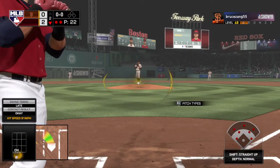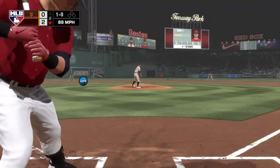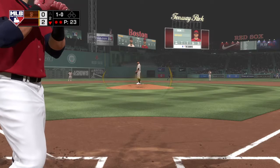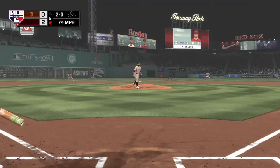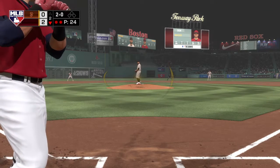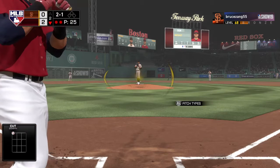So bases are empty here with 2 gone, and from the on-deck circle into the batter's box comes Christian Vazquez. And that misses inside, 1-0. Bases are empty here with 2 men out. Look out, 2-0 now. That was a changeup, so there really wasn't any intent behind it. Looked to me like it just slipped out of his hand a little bit. That'll happen sometimes because of the grip of that straight changeup. 2-1 to count.